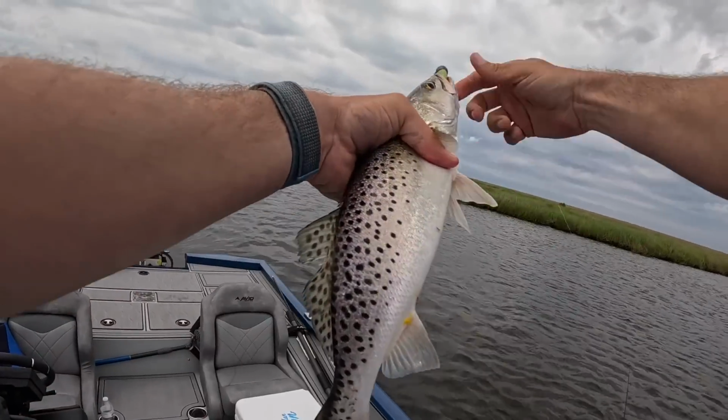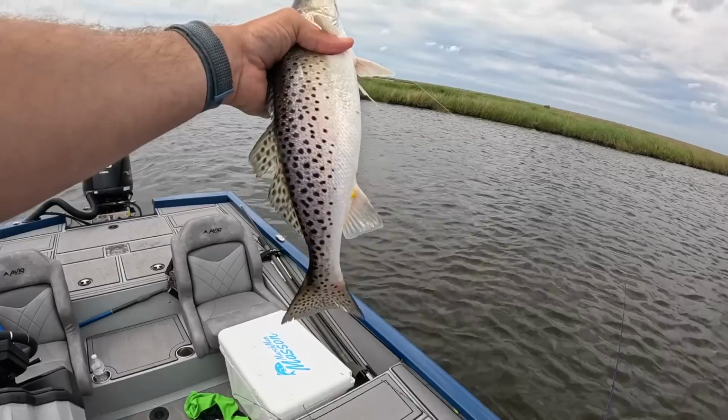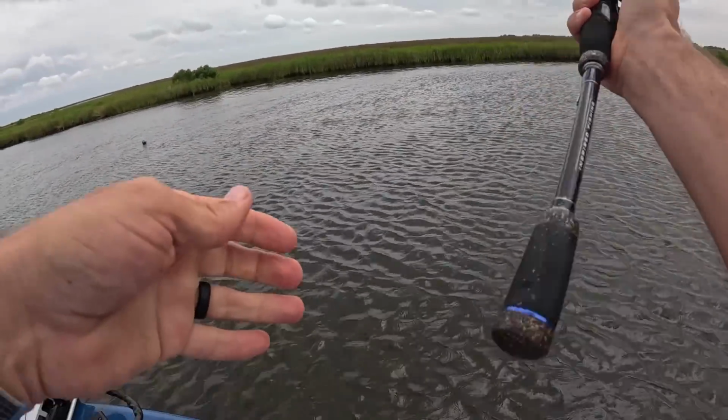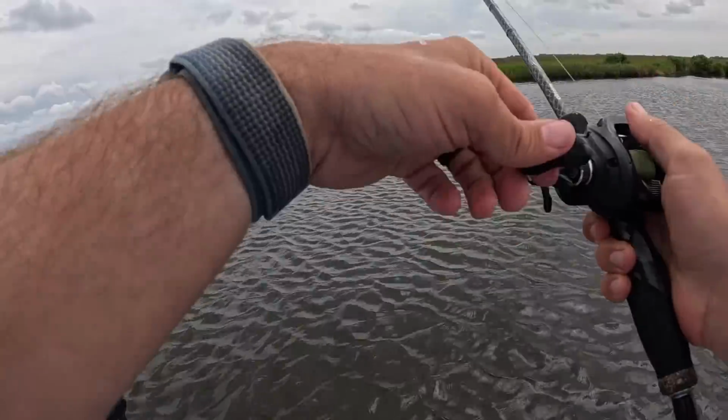All right. Look how pretty this fish is. Look how spotted that fish is. I gotta get a picture of him. That's crazy. Goodness. Well, probably none in the marsh.